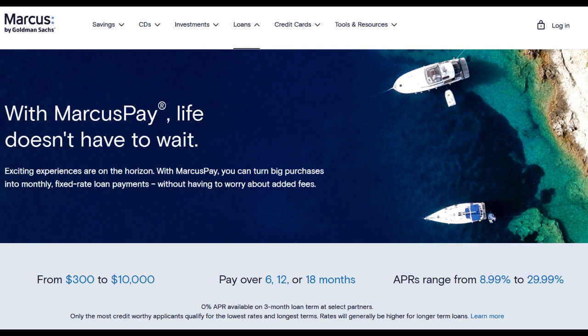The automated robo-advisory feature is another noteworthy benefit. Marcus Invest uses advanced algorithms to create and manage portfolios based on the user's financial goals, risk tolerance, and investment horizon. This hands-off approach is convenient for those who prefer a more passive investment strategy.